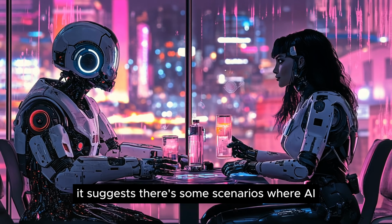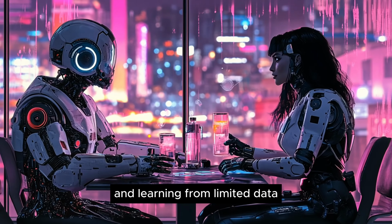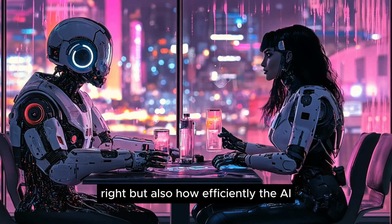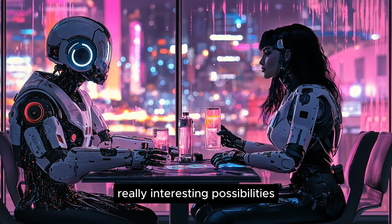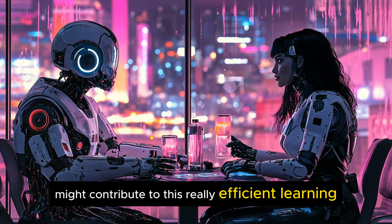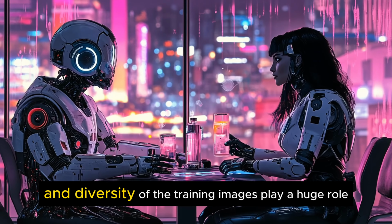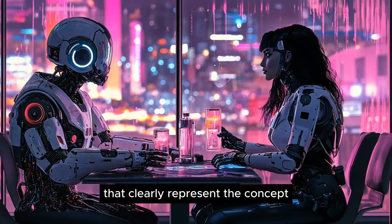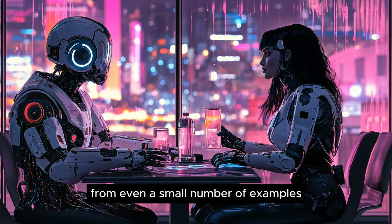Exactly. Yeah, it suggests there are some scenarios where AI can be super efficient at picking out important features and learning from limited data. So it seems like it's not just about the amount of data, but also how efficiently the AI can actually learn from it. Exactly. And that opens up a lot of really interesting possibilities. I can imagine. So what are some of the factors they thought might contribute to this really efficient learning? Well, they speculate that the quality and diversity of the training images play a huge role. Okay. So if you give the AI high-resolution images that clearly represent the concept and capture its variations, it might be able to learn a lot more from even a small number of examples.